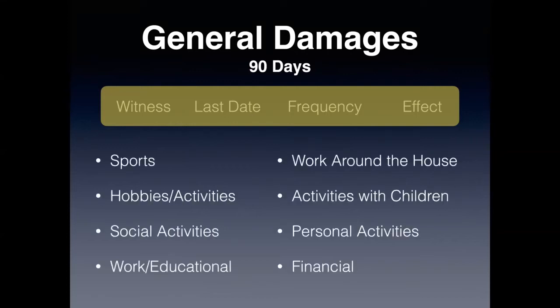So we cover all of these areas. We cover sports, hobbies, social activities, work around the house, activities with kids, personal activities, financial. And with respect to each one of these, I ask the client, tell me some people, family members or friends who I can talk to, who did you play sports with? When was the last time y'all played sports together? When y'all would play sports, how often would y'all play? Not being able to play this sport or only being able to play it half the time compared to the way you did before, how does that affect you daily? And we cover this with each and every one of these activities.